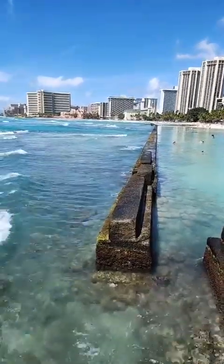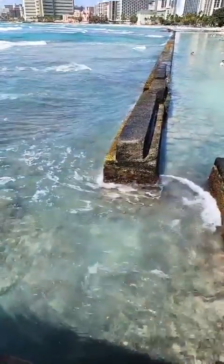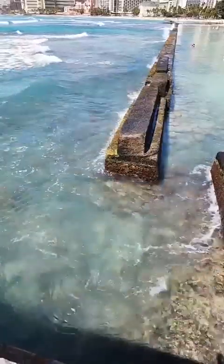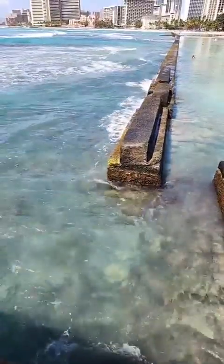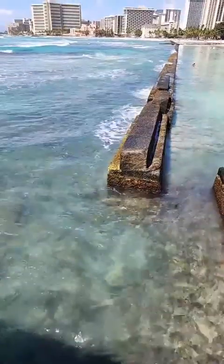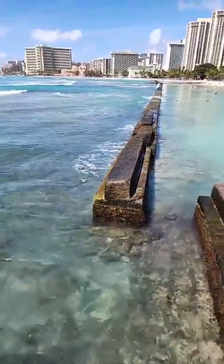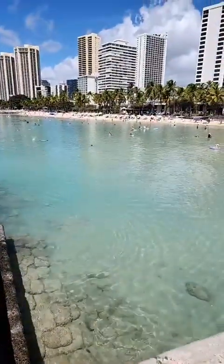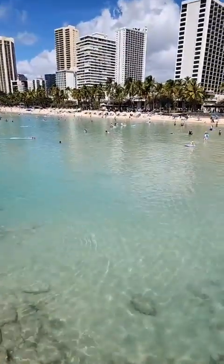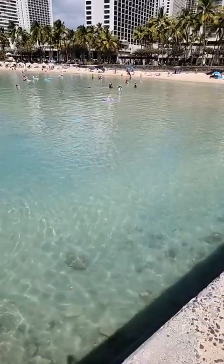Can you guys see how clear the water is today? It's rained a little bit at night, not significantly, but the tide is low and the water is super clear. And I just saw over on the other side, I'll try and see if he's over there again. It was the biggest blowfish, pufferfish I had ever seen.